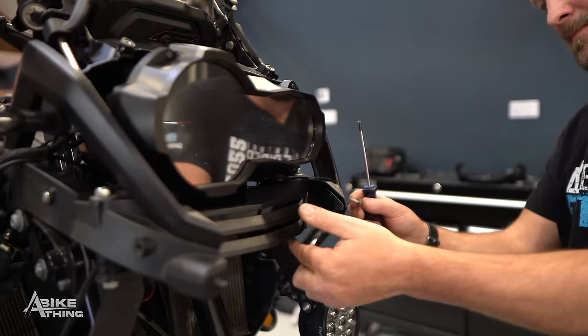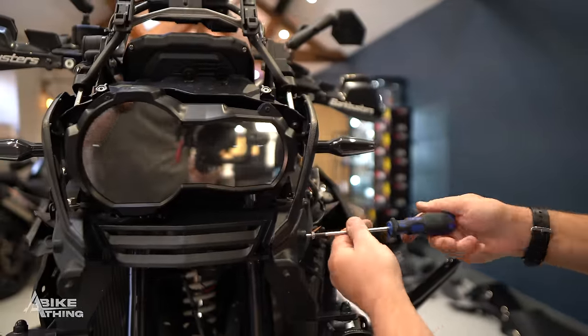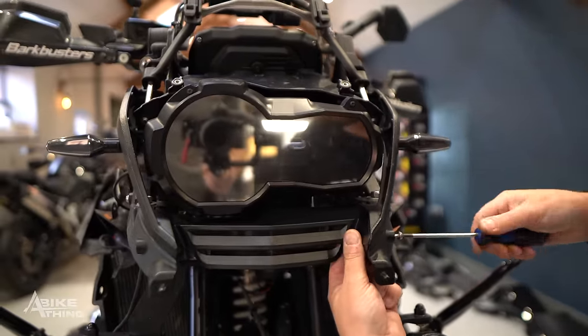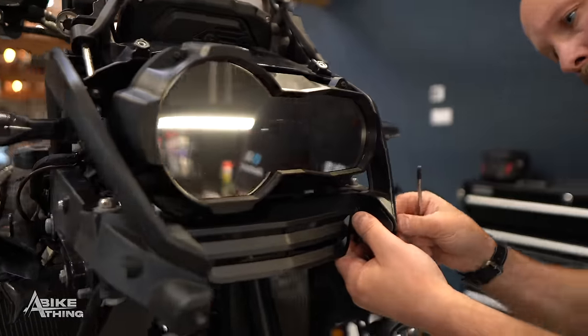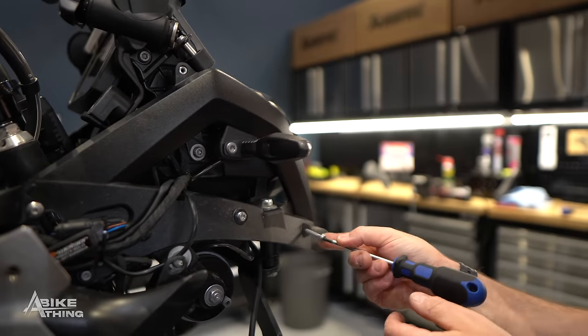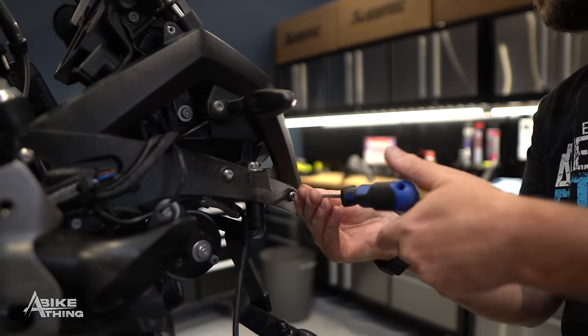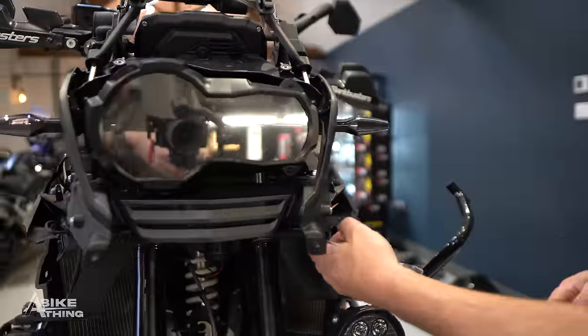Well, it's not even screwed in. Well, it's screwed in here, on these two screws here, but once those two screws are out, it's pretty self-explanatory how to remove it and how to put it back on again. That's the grill back on. And tighten up your light mount again if you have one.